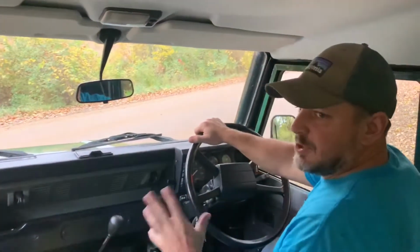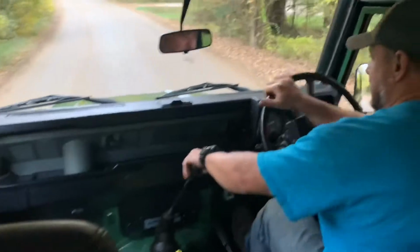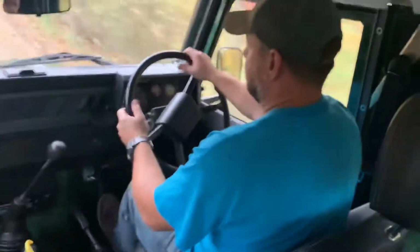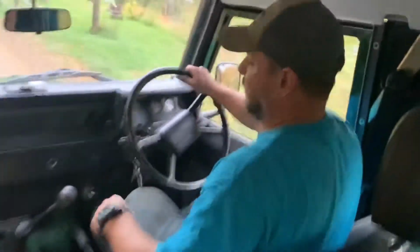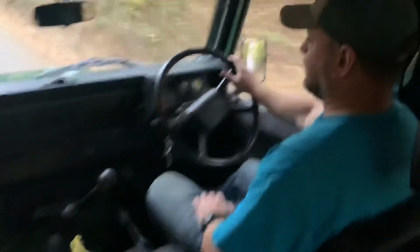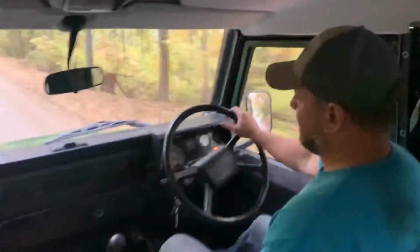Okay, so let's go for a spin. I'll show you the gear changes, steering, braking, and all that good stuff. Take you down a nice bumpy dirt road here. That's second gear. Just 40 miles an hour in fourth gear. Nice and smooth, no noise coming out of the drive line, no clunking in the gear changes. Handling the bumps nicely, no rattling. It's actually a pretty smooth ride.